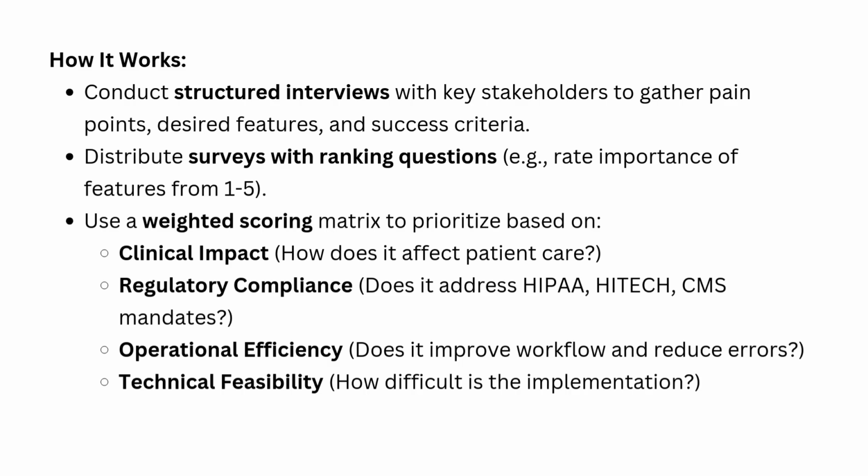Okay, so this is where it gets really exciting. You take all those requirements that you've gathered and you evaluate them against a set of criteria, and each one has a weight that reflects how important it is to the project. So what are some of the typical criteria that you'd be looking at? Some common ones are clinical impact, regulatory compliance, operational efficiency, and technical feasibility.